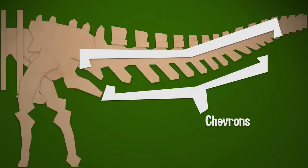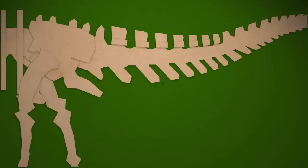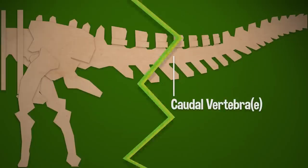The dangly bits on the bottom of the tail are called chevrons, because in life they would be a separate part that's actually a steep V connected to the bottom of the vertebra. While I understand having them just be part of this one big mass that represents the spine, they shouldn't start right after the sacrum. Once you're in the tail, there should be one or two caudal vertebrae before you start seeing chevrons.